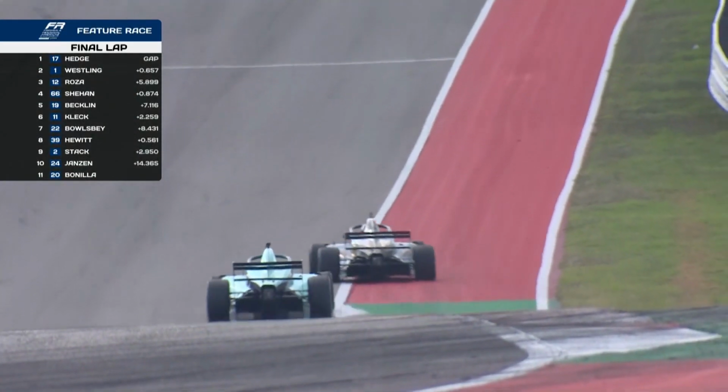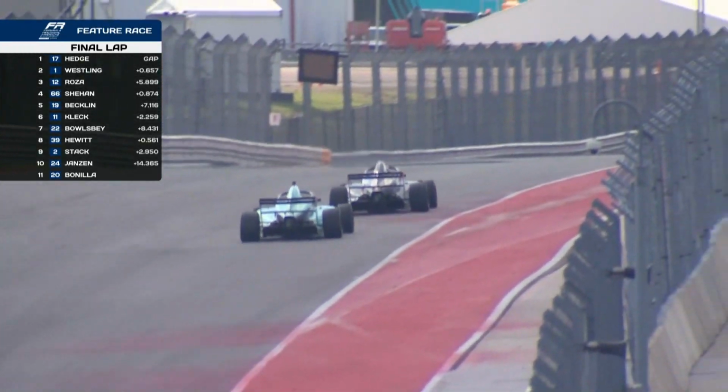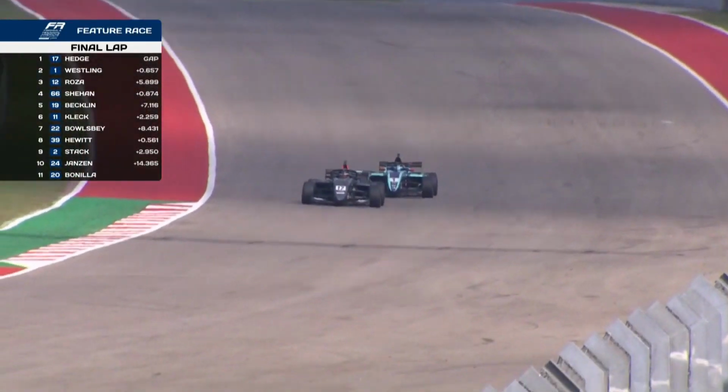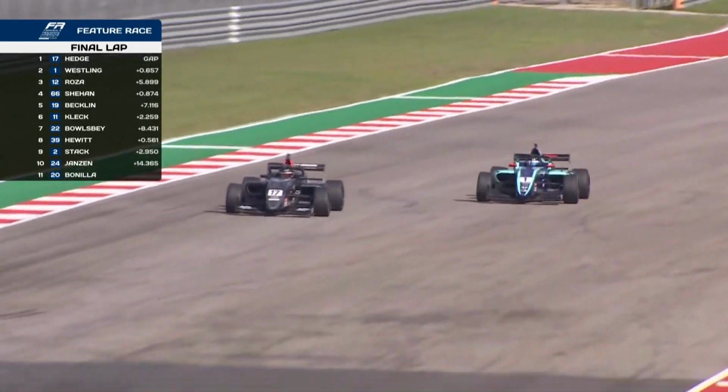Oh, and Callum makes a mistake on exit then. Yeah, and he's gone off track, potentially, look. That could potentially make or break the race for him or Oliver. Well, Callum now goes to the inside. Now he's trying to lose him. You can see it physically. He's looking in the mirrors, and he's trying to stay out of the slipstream.